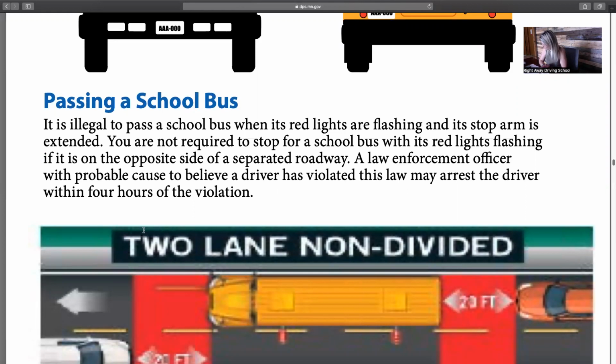Vehicle owner may be penalized. When a vehicle is used to violate the school bus stop arm law, the owner or lessee of the vehicle is guilty of a petty misdemeanor. However, if the owner or lessee of the vehicle can prove that another person was driving the vehicle at the time of the stop arm violation, the driver, not the owner or lessee, will be charged with the violation.